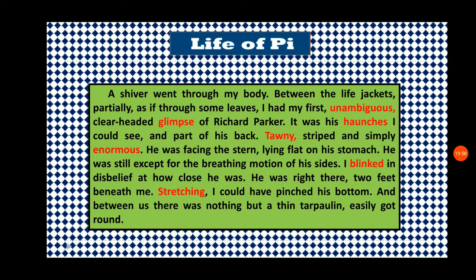He was facing the stern, lying flat on his stomach. He was still except for the breathing motion of his sides. Pi was looking through the small hole of the bow, and still it was motionless. Which one? Richard Parker was motionless, except for his breath. And Pi blinked with disbelief at how close he was. Now he realized how close he was to Richard Parker. There were only 2 feet, and it was easy to touch Richard Parker.